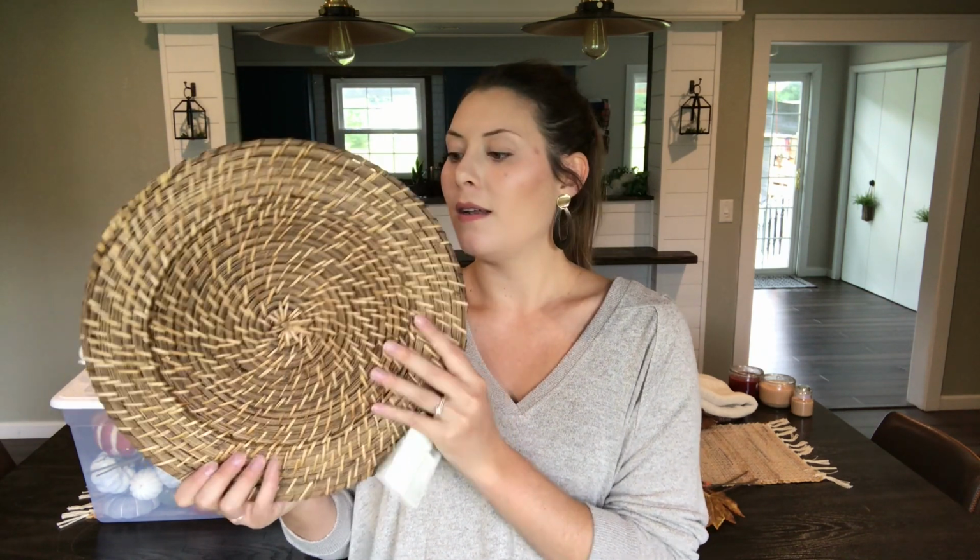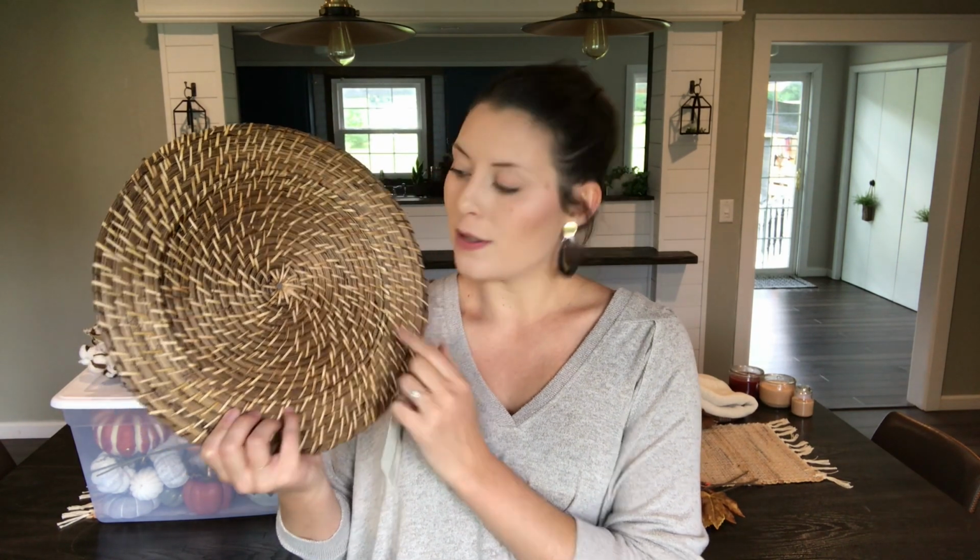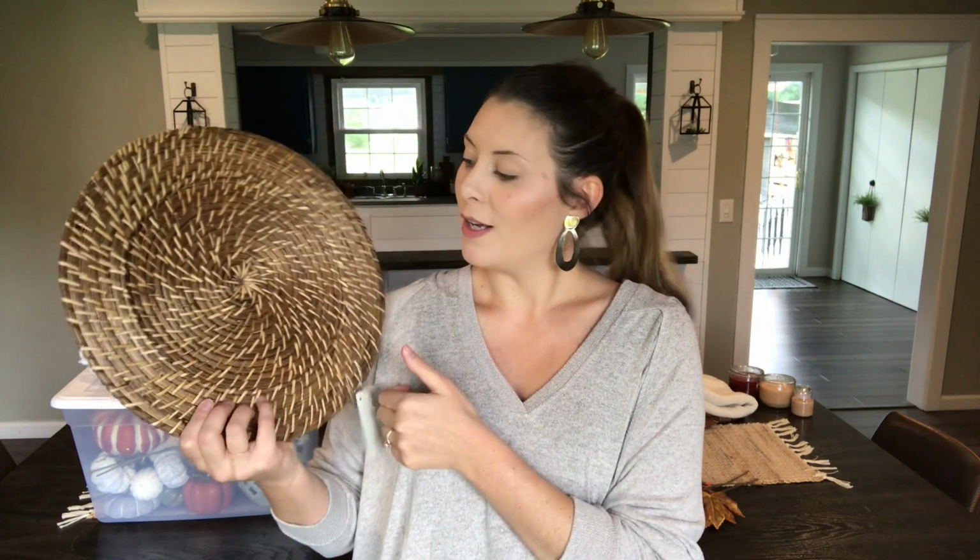So we will see, but I'm pretty sure this is going to go on my console table. And even if I didn't want to use this in the fall, I can hang this up on my wall. If you guys have seen our accent wall recently, I do have some chargers hanging up there. And yeah, it does have a tiny little hole in the center, so I can just put a nail in there, call it good. So I can get multiple uses out of this item as well. Okay, so the last items that I purchased from Hobby Lobby this year are these picks.